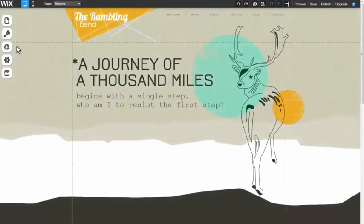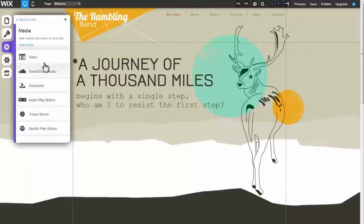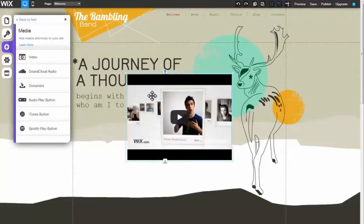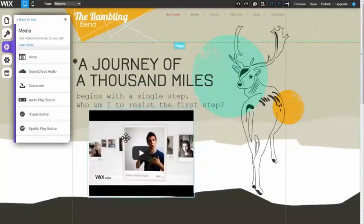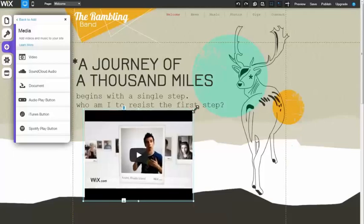Easily add and customize a Vimeo or YouTube video to your site. Get started by clicking Add, Media, Video. Place a default video anywhere on your page. If you would like to change the video sizing, be sure to use the corner frame toggles and pull in the direction of the arrow to maintain the existing aspect ratio.